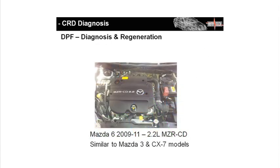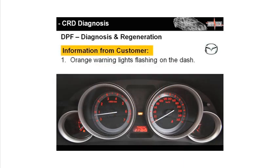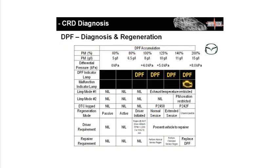The vehicle we're going to regenerate is the Mazda 6 with the 2.2 litre MZR engine. In this case, the customer is complaining of an orange DPF lamp flashing on the dashboard. Like we saw before, there are various stages of contamination in the DPF. You can find this table in your training manual on page 52.